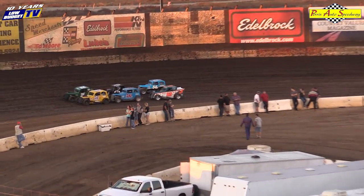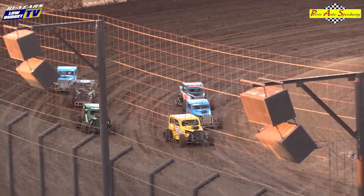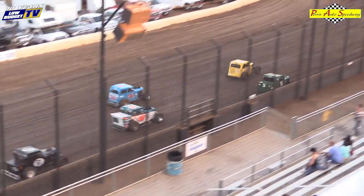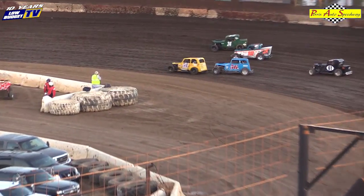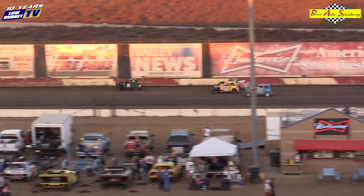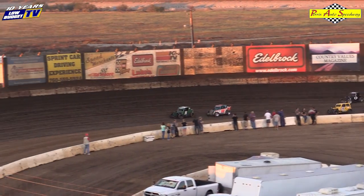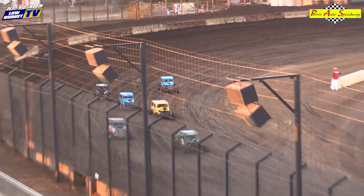All right, here we go. Green flag flying for the CDCRA Dwarf cars. Your pole sitter, the number 51, who I believe should be the number 15, according to my sheet. I'm going to go with that. Chris Whitford in the 51, slipping back. The 24 now takes the lead. Oh boy, we are racing it out here.